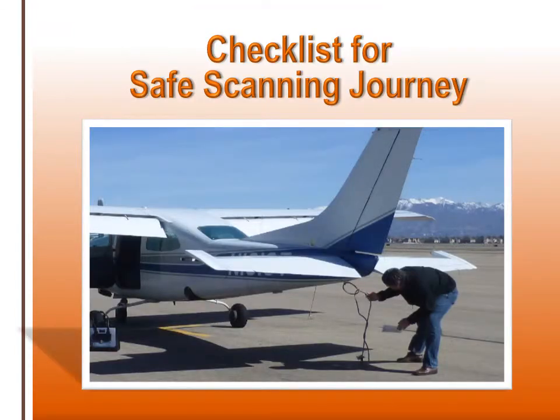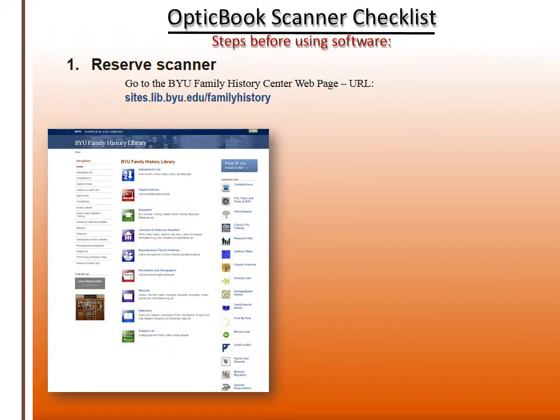Just as a pilot goes through a checklist for a safe flight, I've prepared a checklist for a good scanning experience. Let's look at that checklist. The first item on the checklist is not always necessary, that of reserving the scanner. A lot of times if you just walk into the library, there is a scanner available, but if you have only a specific time period that you have to scan, for instance, if people are coming in from out of town, you'll want to reserve the scanner, and you'll need a BYU username and password that you can get from the student desk.